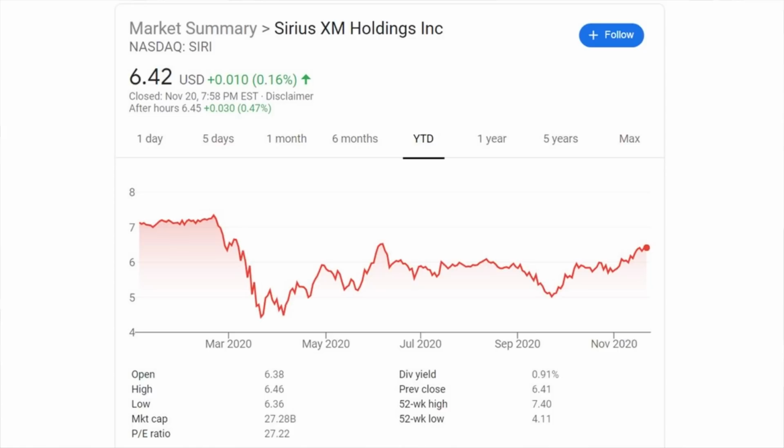Second on our list today is satellite radio operator Sirius XM. Trading under the ticker SIRI, they are currently at a $6.42 price point. Now these guys are down just about 12.5% from their earlier year highs of $7.40.